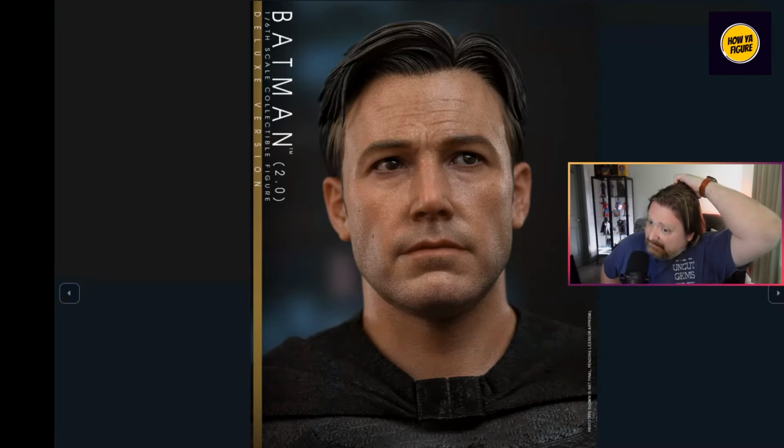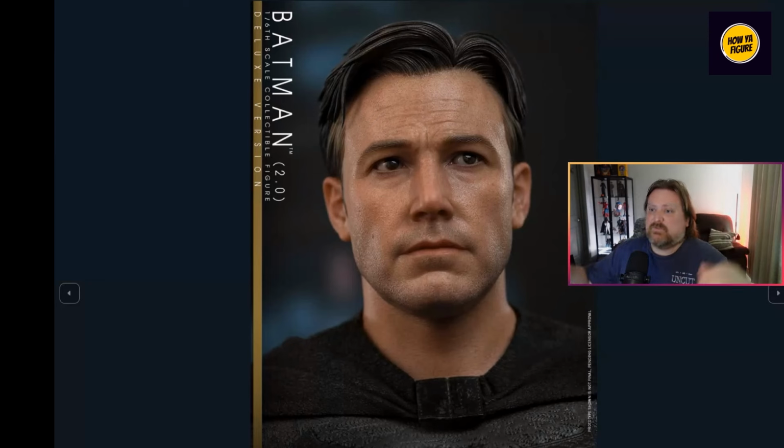You can even see it with the armored Batman. Some of that looks off. I don't even know if that is Ben Affleck's likeness under the mask there. So this one, to me, this might be our last chance to get this quality of a Ben Affleck head sculpt. Again, I don't know how they can do it. Maybe Hot Toys goes back and can reuse the likeness, but regardless, this is by far the best representation of Ben Affleck's Batman that we are going to have so far.